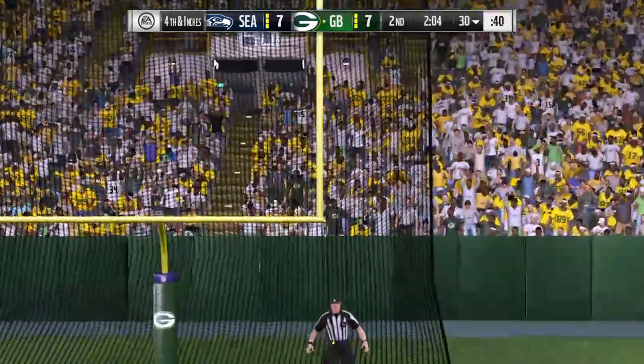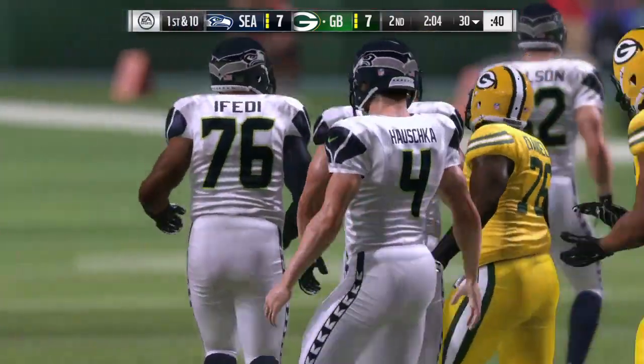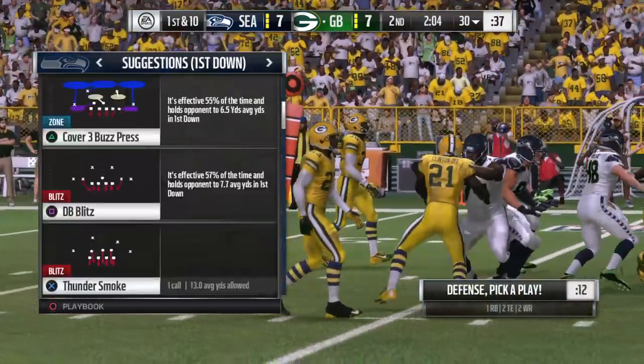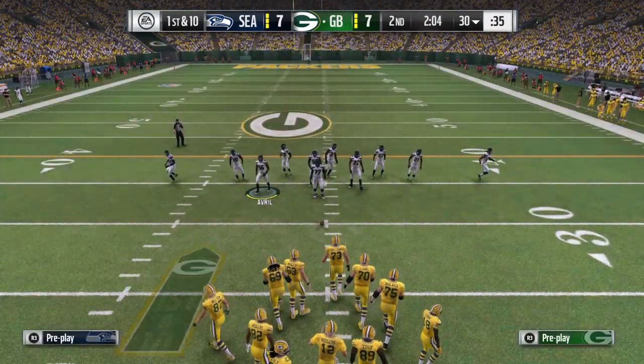And this is just outside the right upright. It's no good, and this game will remain tied here in quarter number 2. Everything looked good. Good snap, good hold. Sometimes, though, the ball just doesn't want to go where you want it. And this one winds up no good. Now the Packers get set to go.